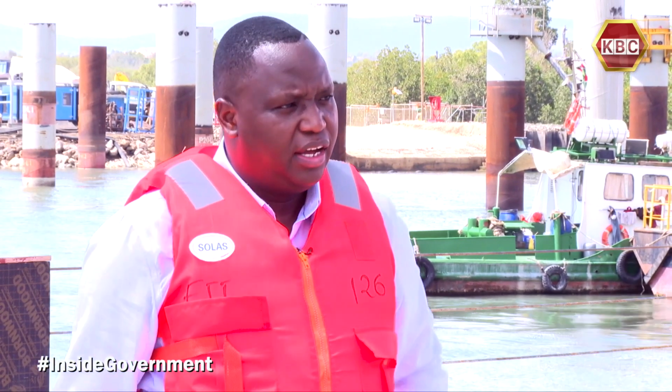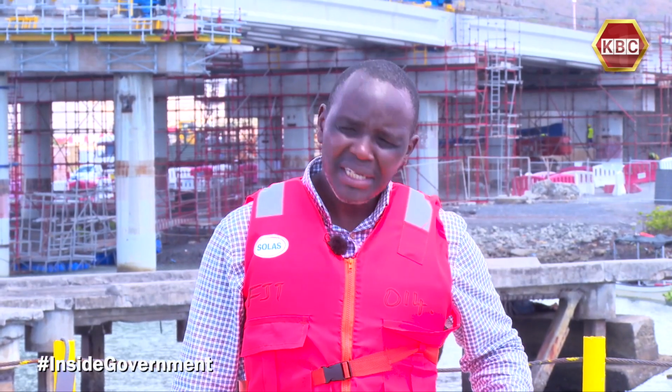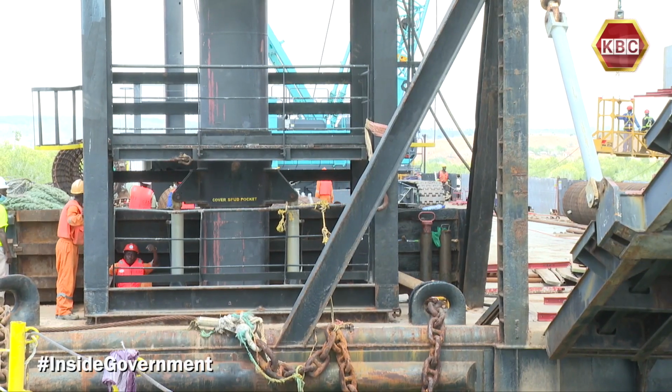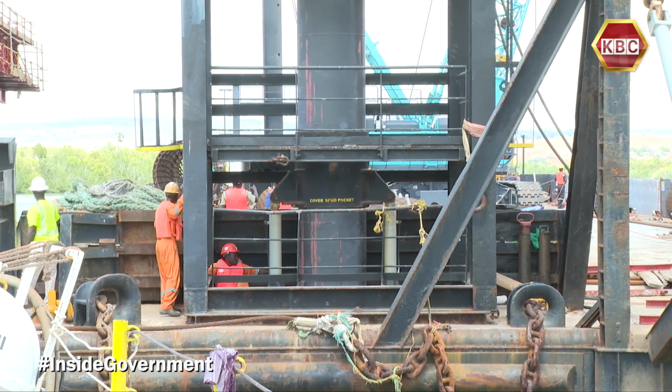Let's now shift our focus from this to Makupa. What is the progress of that project? Makupa was commissioned in December last year, but this is the president's commitment that we should be completed within 12 months. That's December of this year.